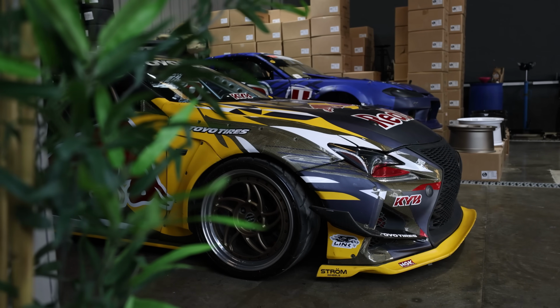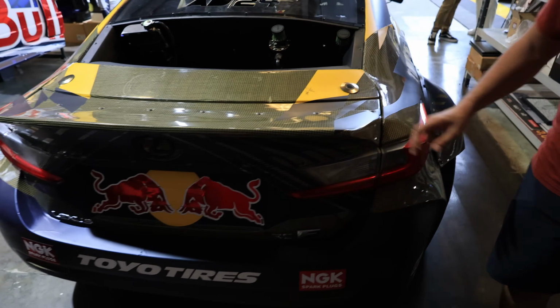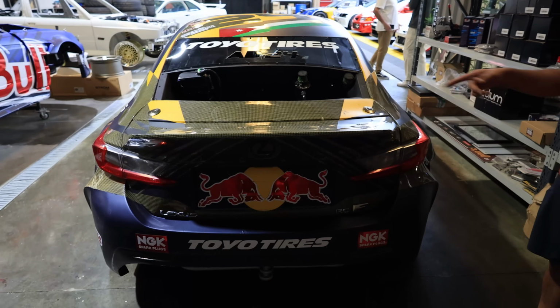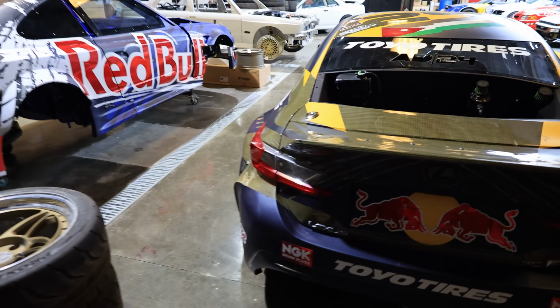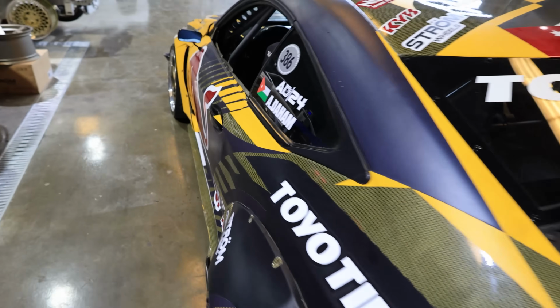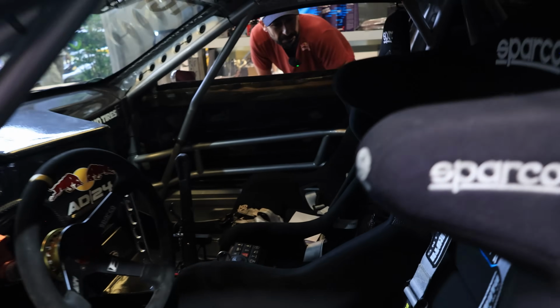Are you going to compete in this anymore? Not this really, no. This is going to get retired. I've actually never competed in this car. It's more of a show car. We do video shoots. I did some projects in Kenya, in the UK. So, no, it's more of a show car. But it's good for competition, cool. This is so nice. Even the interior, carbon fiber.